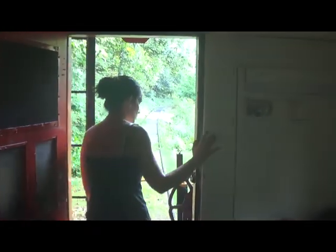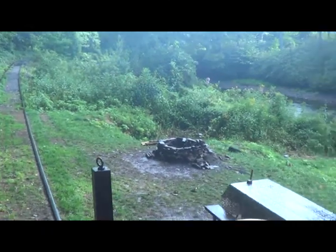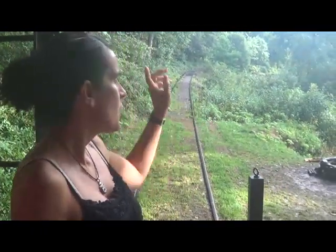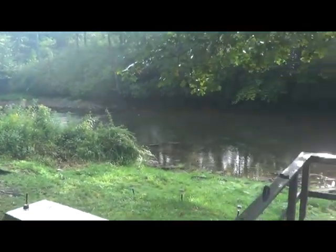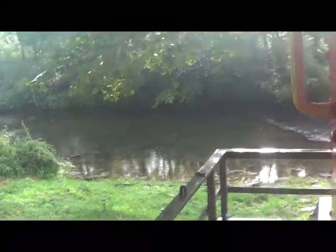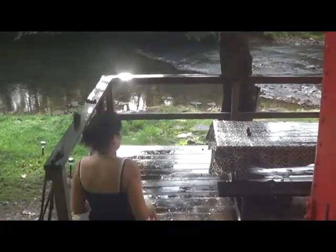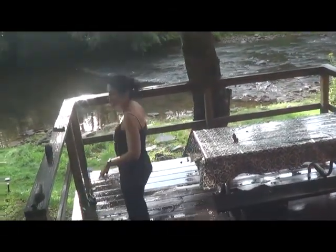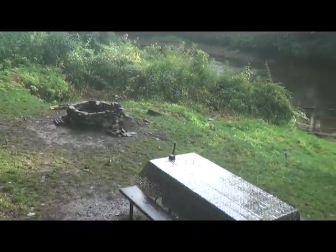You have a chair at the end, and then you come out to a really nice deck. Now, this is the last stop. There are three cabooses just a little bit up the way, within walking distance. The two closest are nearer, and this is the furthest out. You walk out onto a deck with two picnic benches. You have a fire pit, and you can walk down to the stream.